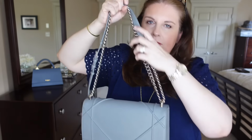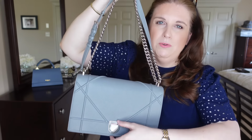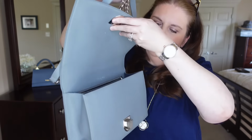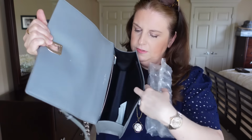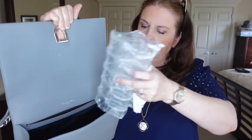I do wear it not too often, but it's very comfortable because I can wear it crossbody. And it's quite simple in design. I do keep it stuffed. I think it's textile lined, there's like a tissue in here. There's a couple of pockets in here. There's a zipper in here. So I do like this bag.